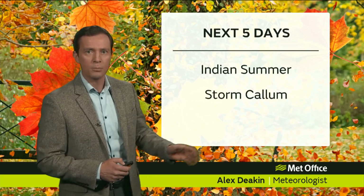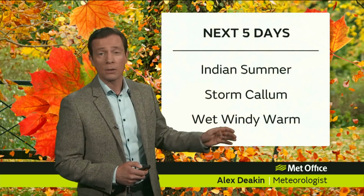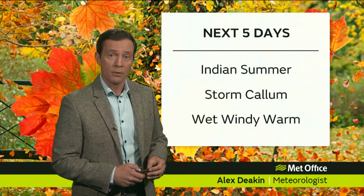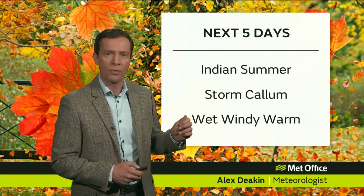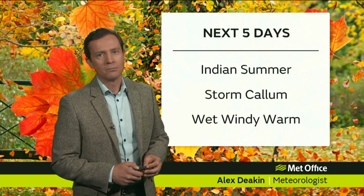Now the storm will bring some wet and windy weather across the UK, but also some warm weather. We can throw in another W as well because there are warnings in force for the rain and wind through Friday and Saturday across the UK. Make sure you keep up to date with those. Once Storm Callum is out of the way, well, Sunday may bring some sunshine before next week.